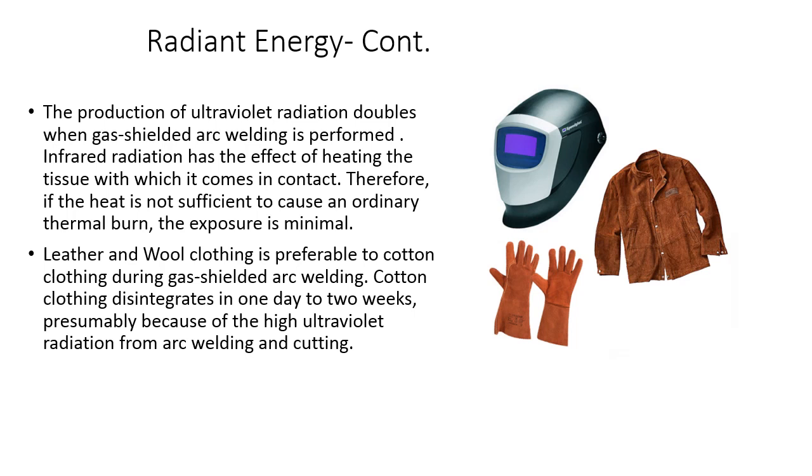Radiant energy continued. The production of ultraviolet radiation doubles when gas-shielded arc welding is performed. Infrared radiation has the effect of heating the tissue with which it comes in contact. Therefore, if the heat is not sufficient to cause an ordinary thermal burn, the exposure is minimal. Leather and wool clothing is preferable to cotton clothing during gas-shielded arc welding. Cotton clothing disintegrates in a day or a couple of weeks, presumably because of the high ultraviolet radiation from the arc welding and cutting. So leather and wool are your preferred materials of clothing when welding.